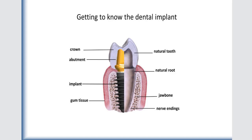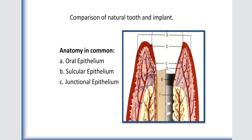So you have a crown, then you have an abutment, and an implant which is integrated into the bone and the gum tissue. It looks, feels, and functions just like a natural tooth. I would imagine that there are times when you can't even tell just by looking in somebody's mouth clinically whether there is an implant in place or not. So these are things that can be somewhat challenging to us.